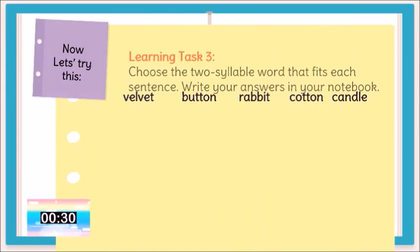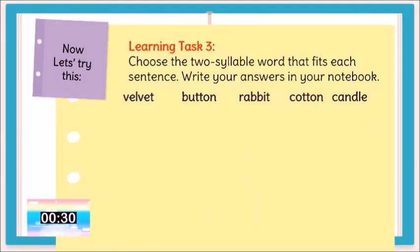Now let's try to answer learning task 3. Choose the 2-syllable word that fits each sentence. Write your answers in your notebook. Choose from these 2-syllable words: velvet, button, rabbit, cotton, candle.